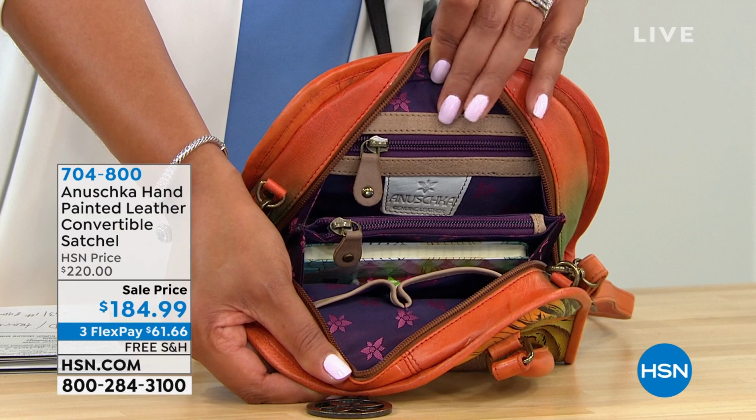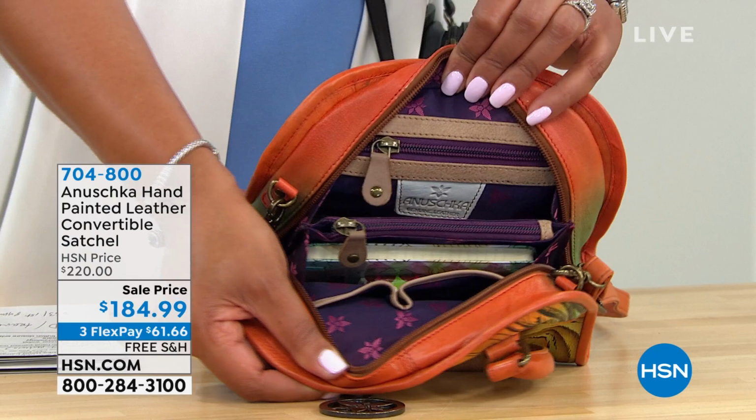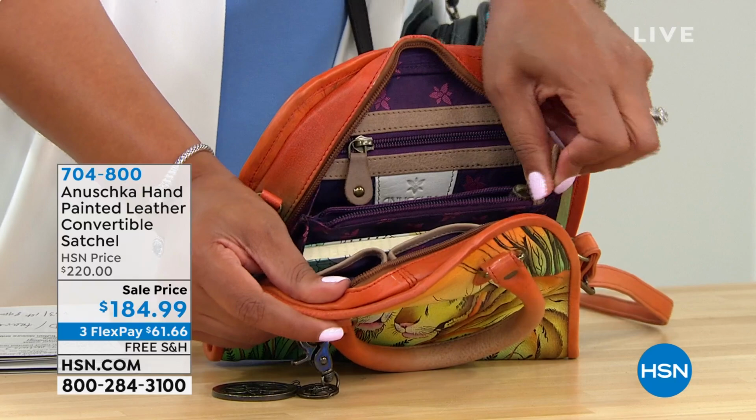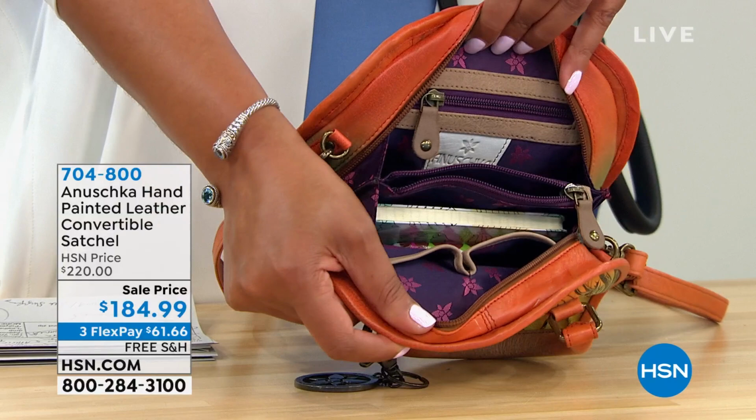And you are unique. You're one of a kind. You have your own stories to tell. And that's why your accessory should be one of a kind as well. You shouldn't have to just wear an accessory that everybody else is wearing. You can wear an accessory that expresses your story. And these are bags that speak volumes, because with every brushstroke, you're telling a story.